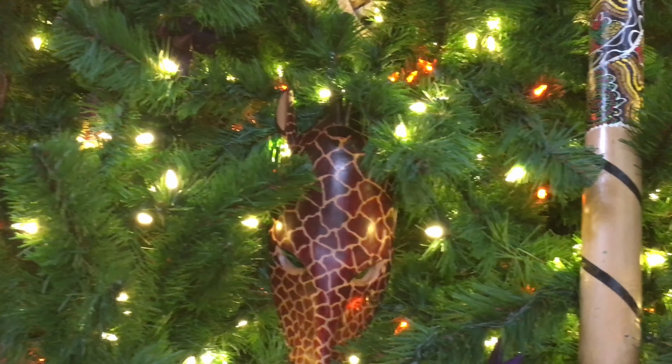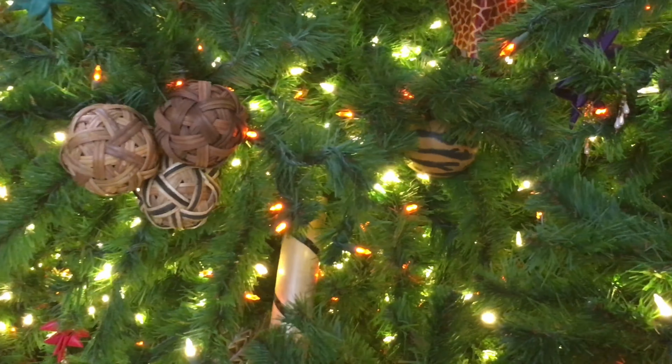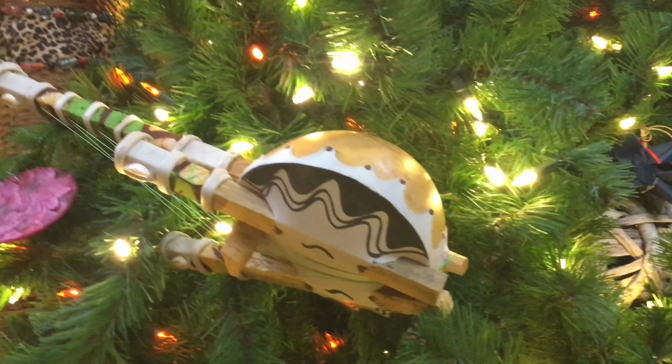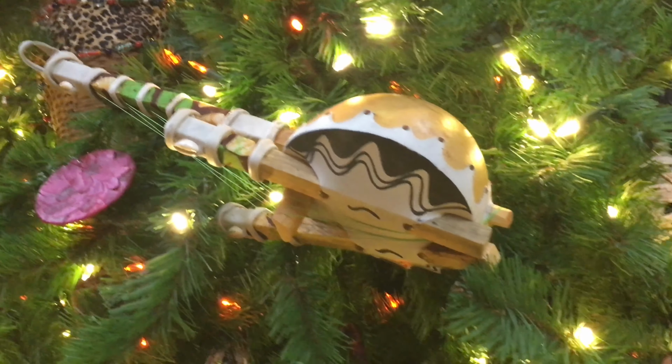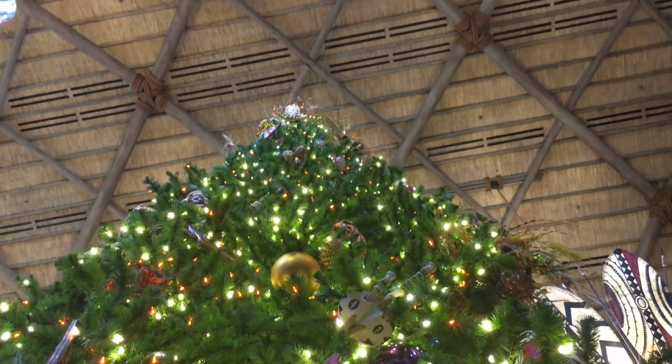And here's one of my favorite things in the tree. Check out this giraffe mask. Isn't that pretty cool? Look at this. Almost like a hidden Mickey out of bongos right there. I like this ukulele guitar instrument. That's pretty cool. Fun wicker baskets. And it just goes on all the way to the top.